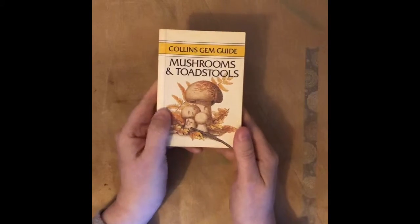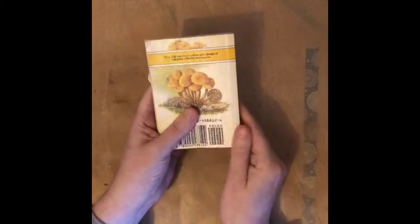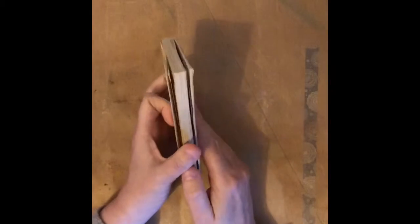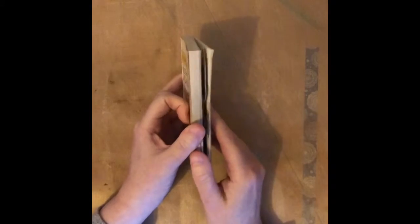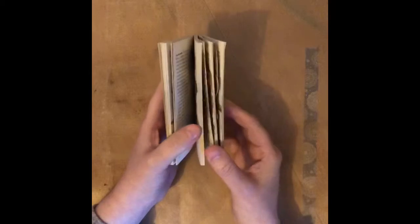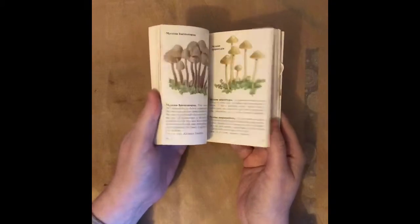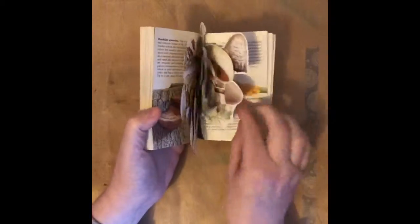The next book that I found was this mushroom book, and toadstools, obviously. Very small little book, so it's great just to pop in my handbag if I'm going out. And the reason I would pop that in my handbag is because I would take a very small pair of scissors with me, and I would cut out all of these beautiful mushrooms and toadstools. And as you can see here, I started already.